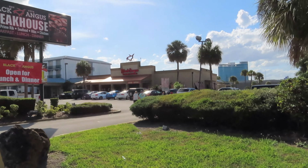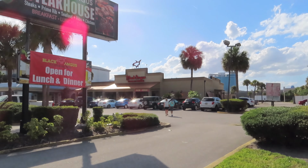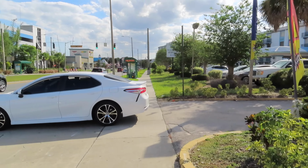Black Angus Steakhouse, I know a lot of people like Black Angus. I don't think we've eaten in that one before. No. A lot of the steakhouses have shut down, and the buffets definitely are shut down. About 2008 is when things started really going south on this part of International Drive, and it's really to do with the financial crisis. Nobody had money, nobody was travelling, and this end of I-Drive really suffered.